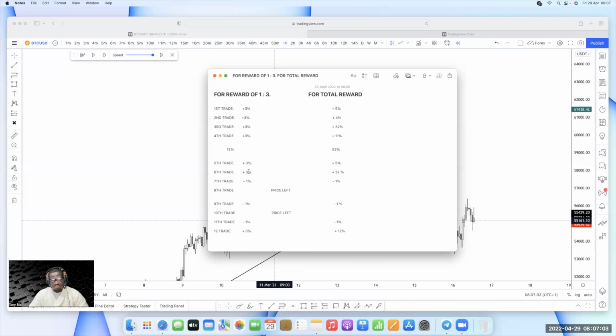I was trying to triple the account. It's not going to be wise to do that. So I wouldn't even have an account to take the 9th trade or the 10th or the 11th trade. But from what we can see here, if you're consistent with your risk, it's just a matter of time before you're going to recover it back again.